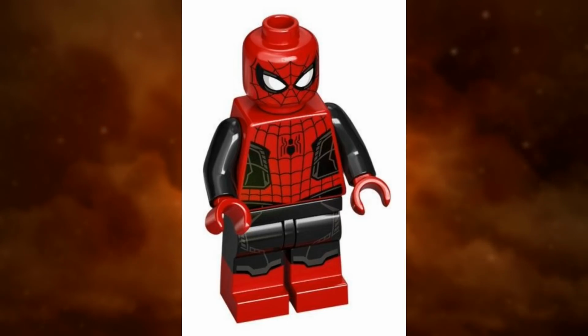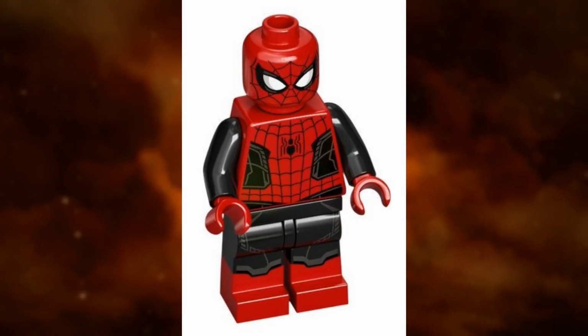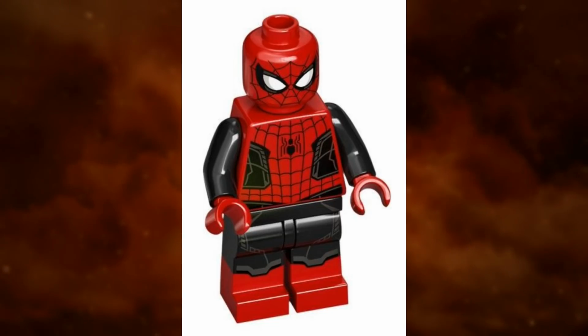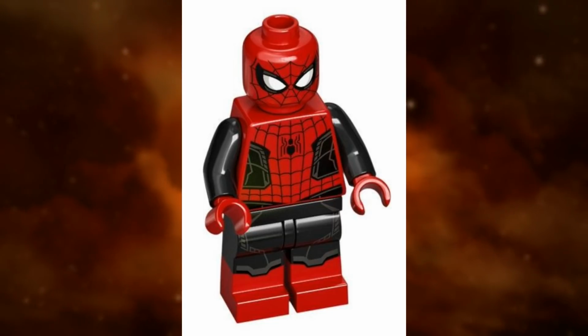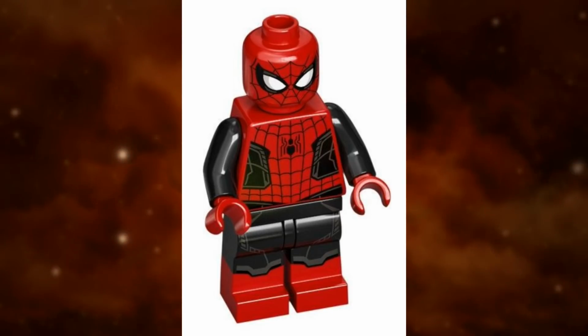The prints are slightly different here. He does have dual molded legs again. The Spider-Man figures in general do look really nice, and LEGO does go off on them, and this one is no different. He doesn't have arm printing though, which is a little bit disappointing to see just because the Homecoming suit did have it, but it's really not a big deal because arm printing is super rare on LEGO minifigures to begin with. The build here is super basic as it should be.